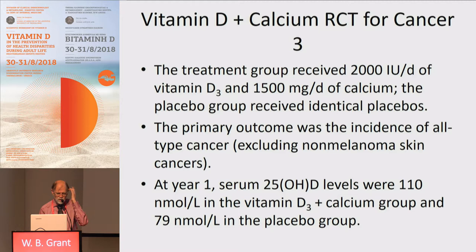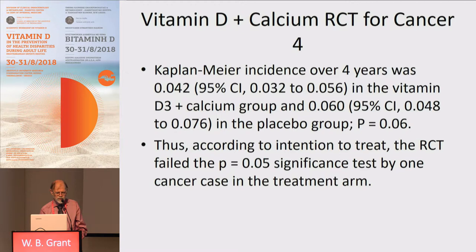So the 25-hydroxyvitamin D levels increased to 110 nanomoles per liter while remaining around 79 nanomoles per liter in the placebo group. Now, in the intention to treat, there was one extra case in the treatment arm than in the placebo arm that would be associated with P of less than 0.05. So this was labeled as a non-significant result. This paper is published in JAMA, and as I mentioned earlier, JAMA does not like vitamin D because Big Pharma does not like vitamin D.